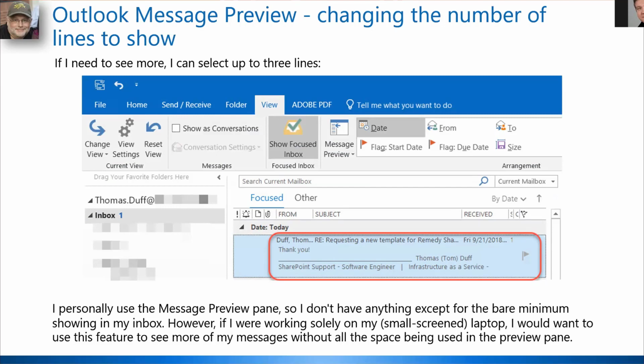But regardless of this, I completely understand that. I go back and forth, I think like a lot of people, with my view of email. It depends on what I'm doing. When I'm back from vacation and sorting through email, I shut off that preview and I go into this mode just so that I can see more. I can see kind of the threads, especially if you participate in some DLs.